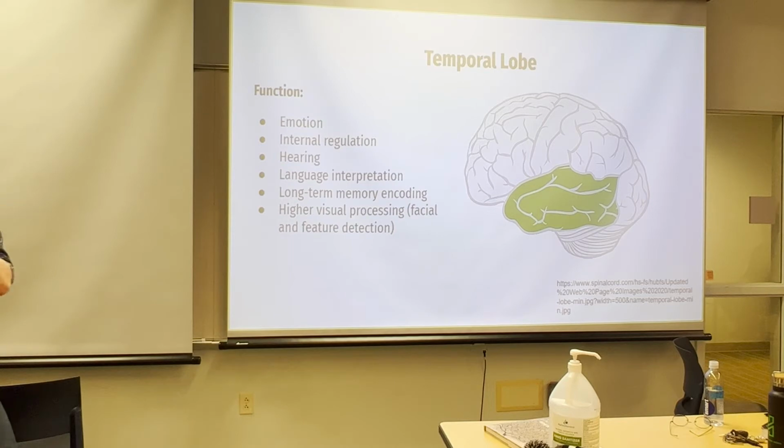We also have the temporal lobe. So moving down, we've got the temporal lobe, which is important in emotion. So this houses those areas that kind of fight with the frontal lobe that make us a little bit scared or happy or experience other emotions. It's important in hearing. The primary hearing area is over here. And then really important in long-term memory.